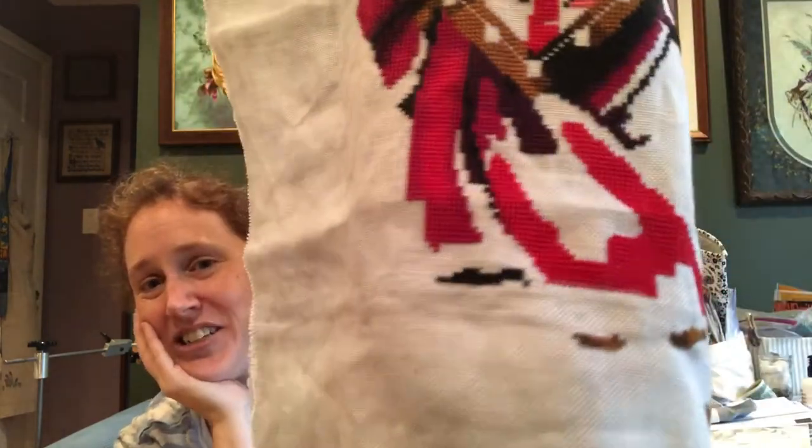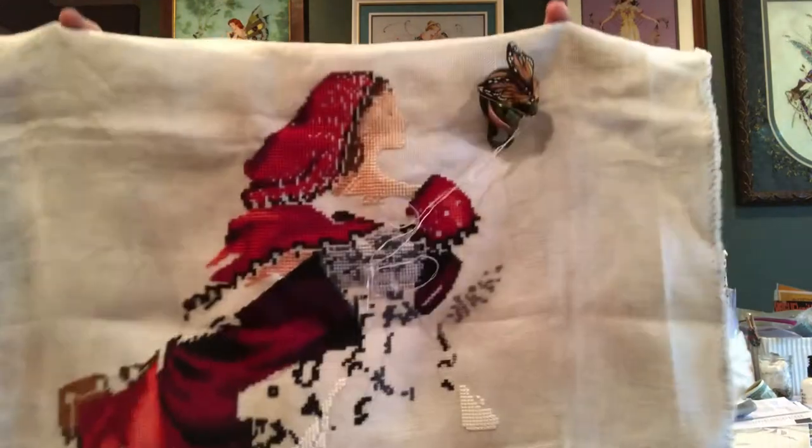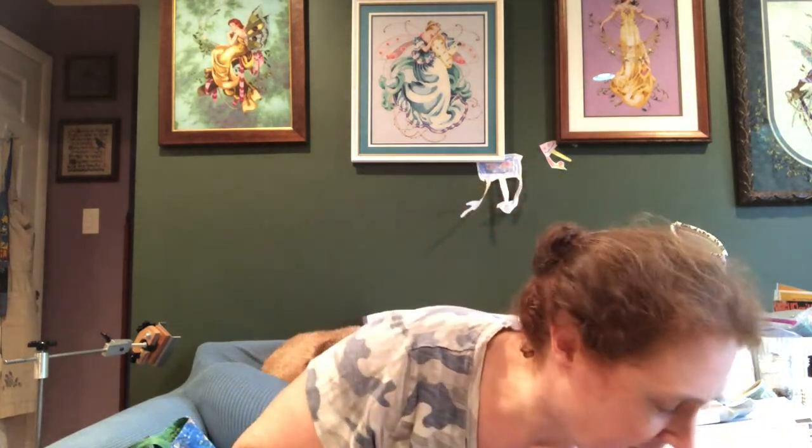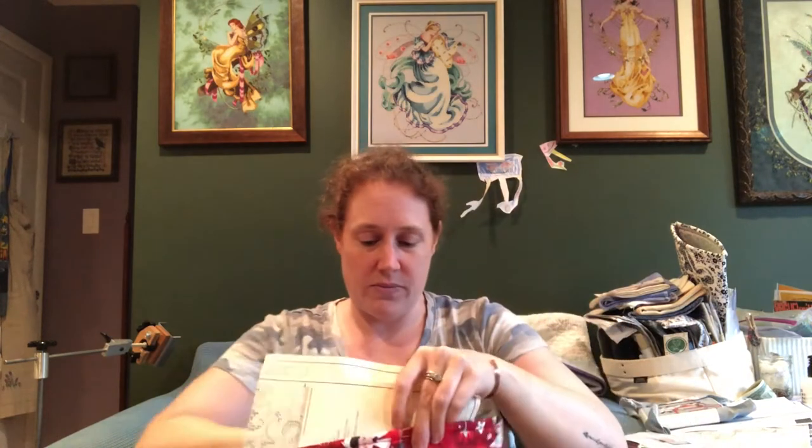I've just started to try to pull her back up because I want to finish her and send her to Jill Rensel to get framed, and I want to get her hanging over the fireplace. I think it's going to look fantastic. I need to put things away as I go or I will lose track of things. Oh, I want to show the chart.